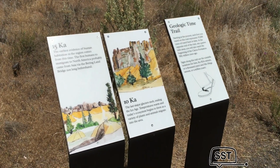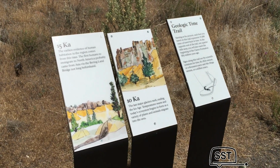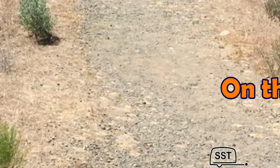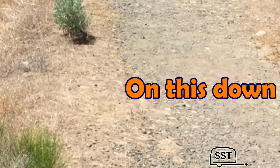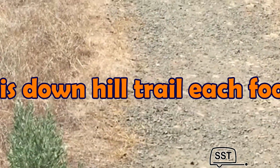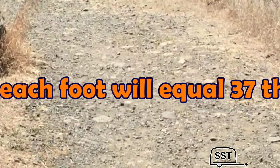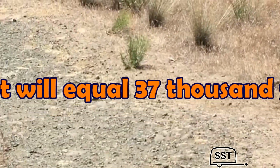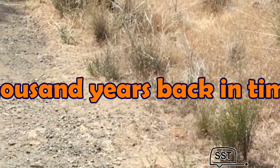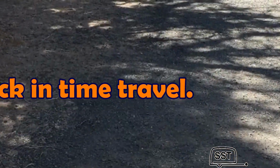A geologic time trail. Starting at the present, each foot you travel on this trail represents 37,000 years of travel back in time. Well, let's start the trail back in time. Well, we finally found a time machine. How many millions of years are we traveling through time? 37,000. 37,000. Somehow I didn't feel like traveling through time would be a dirt trail, but here we are.